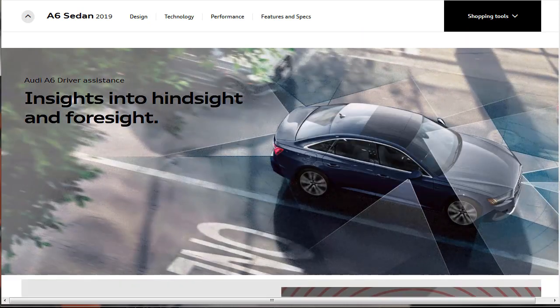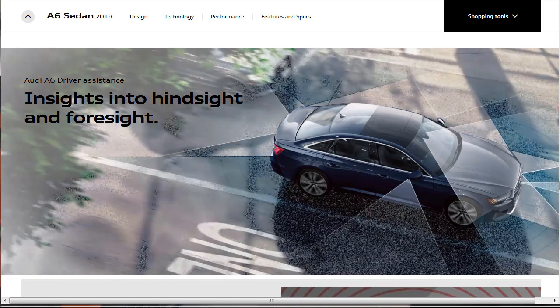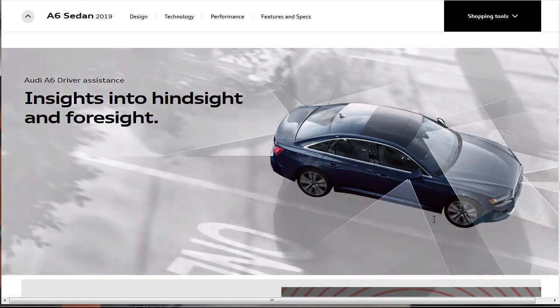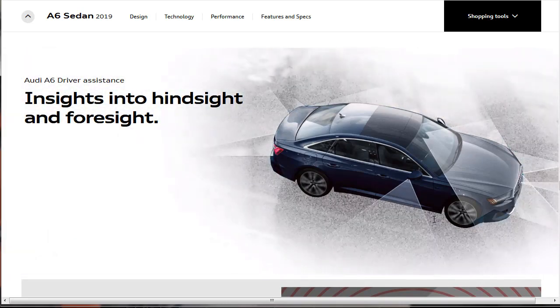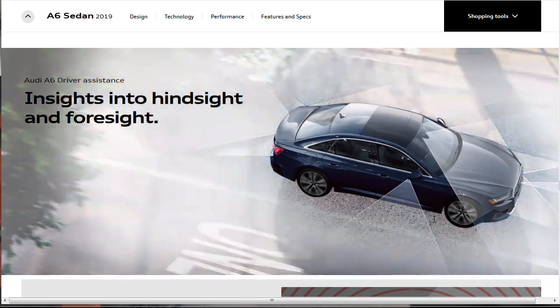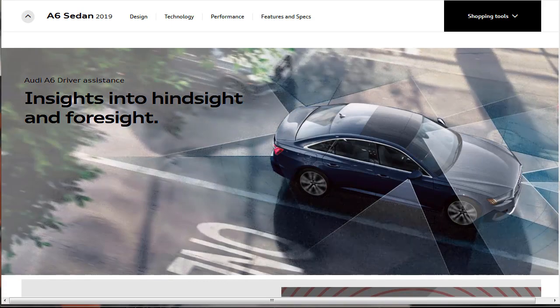Okay, looks like we're going to get into technology, safety technology. This is one of the big things about brand new cars. Brand new cars at all price points offer some really awesome safety tech for 2019. It's part of the cool thing about buying a brand new car, you get all this technology.